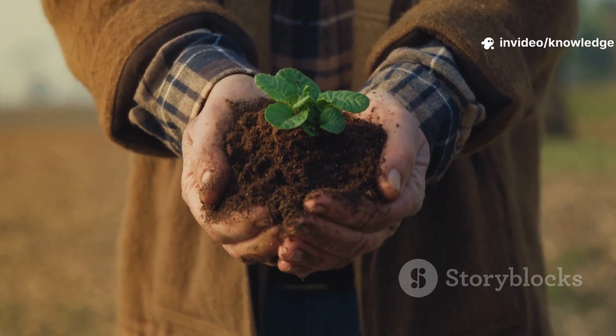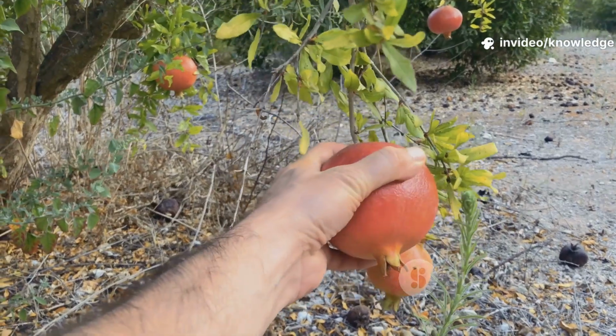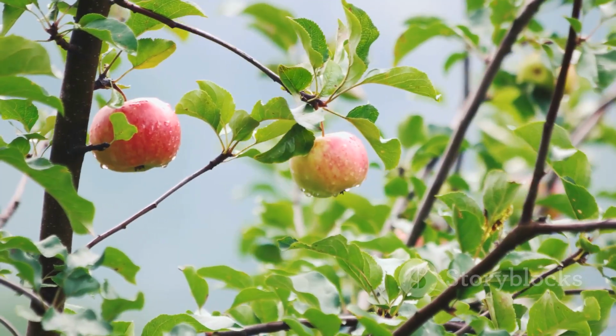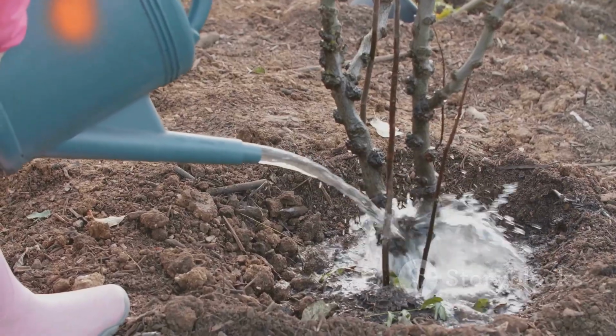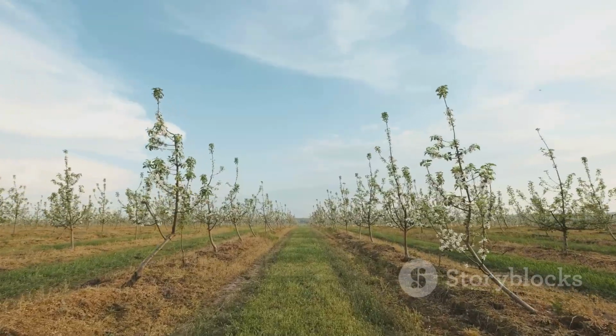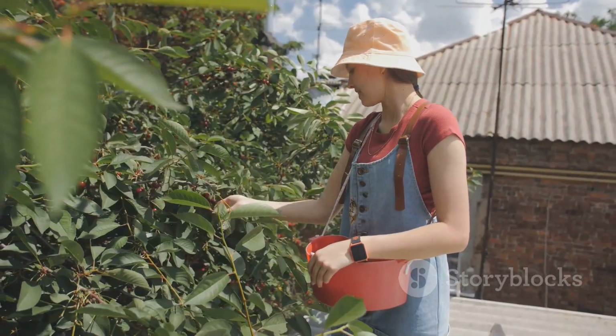Bare root fruit trees are your fastest path to a productive orchard. Figs, peaches, and pomegranates for quick harvests, plums, apples, and cherries for lasting rewards. Plant while dormant, water deeply, mulch, and give them sunshine for best results. Each tree you plant is an investment in a resilient, beautiful, and flavorful future.